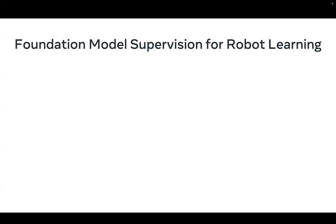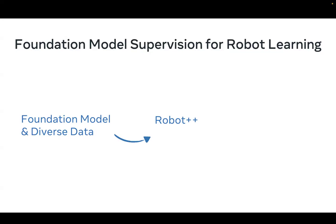So the solution I will take is that instead of just thinking about the loop between robot models and robot data, let's think about where foundation models, generally models that are trained on a lot of data and likely non-robotics data, can come into the picture. So the solution I have is that we can use foundation models like GPT or vision foundation models, or data sets like human videos, to first supervise robots to do a bunch of different tasks, providing necessary learning signals such as reward functions, value functions, training environments, whatnot. So robots become more autonomous, more capable. So it's no longer robot, but it's robot plus plus.